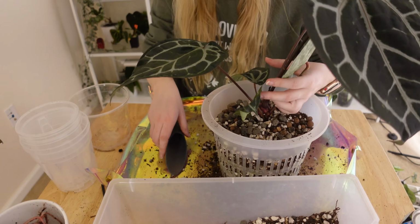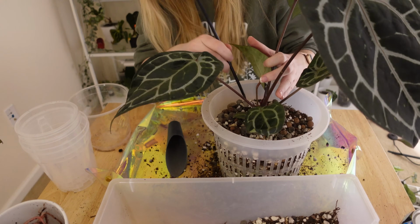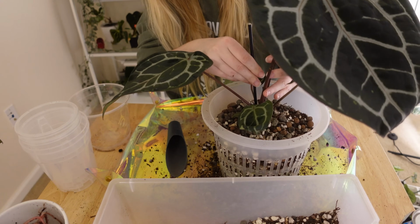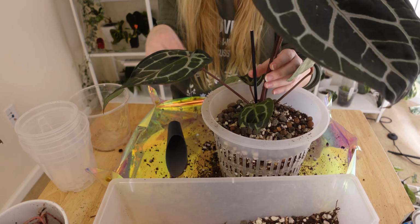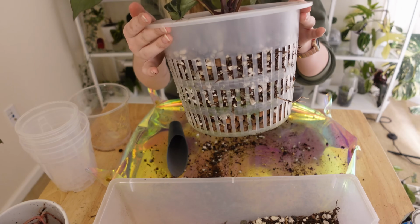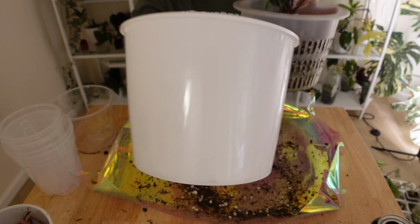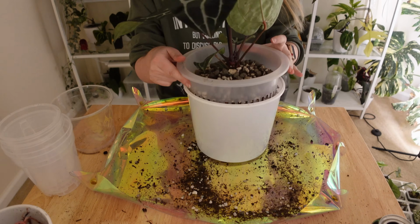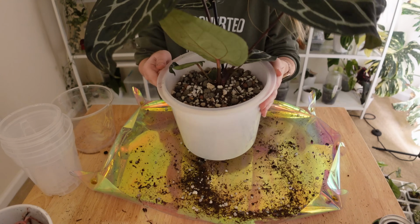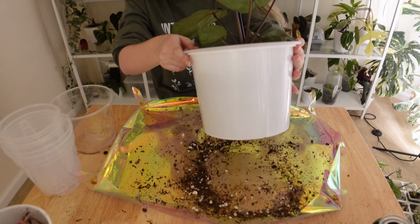And it's still leaning. I might use that stake to kind of help support it a little bit. That's actually better with the stake in there. So this is what this situation looks like. I usually put them in these 8-inch buckets and they fit pretty snug in there. So this is the first plant repotted.